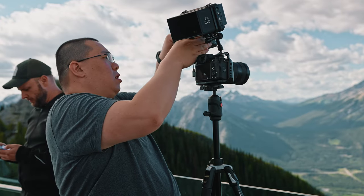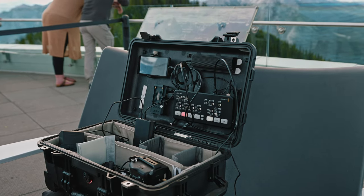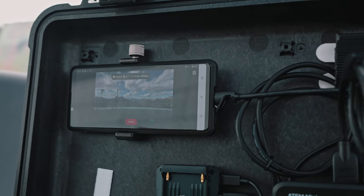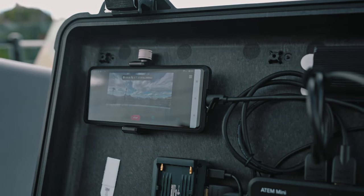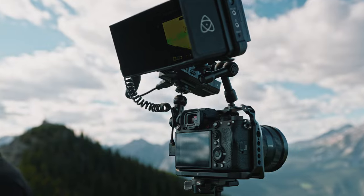Obviously, live streaming from the top of a mountain has a huge set of challenges. You could bring out your smartphone and go live on Instagram, but we wanted to elevate this, and that's where Sony really came in. Sony sent us out some cameras, and in particular, they sent us out a smartphone called the Sony Xperia 5G Pro. What's unique about this phone is it has an HDMI input, which allows us to send the signal from the mirrorless camera to the smartphone and then broadcast it out to the world.